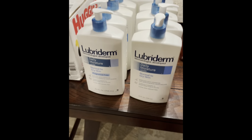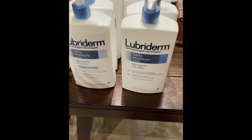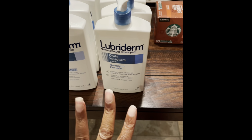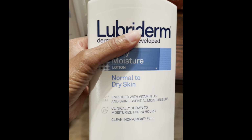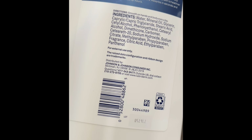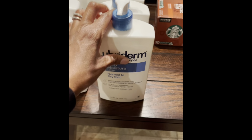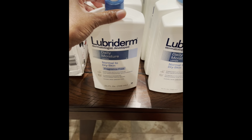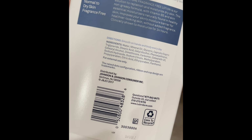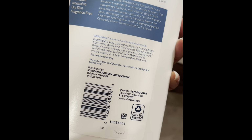So next, I have these Lubriderm lotions. It's two different kinds. I have the Lubriderm Daily Moisture Normal to Dry Skin. This comes in the 24 ounce. And this is your barcode. And this is the Big Mama. This is super big. So next, I have the Lubriderm Fragrance Free. This is the 24 ounce. This is your barcode.